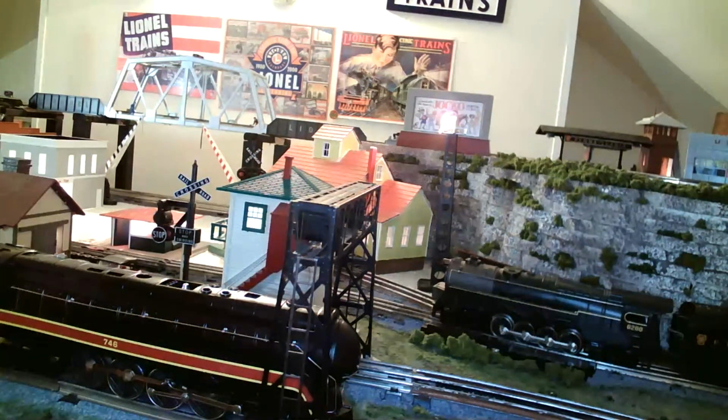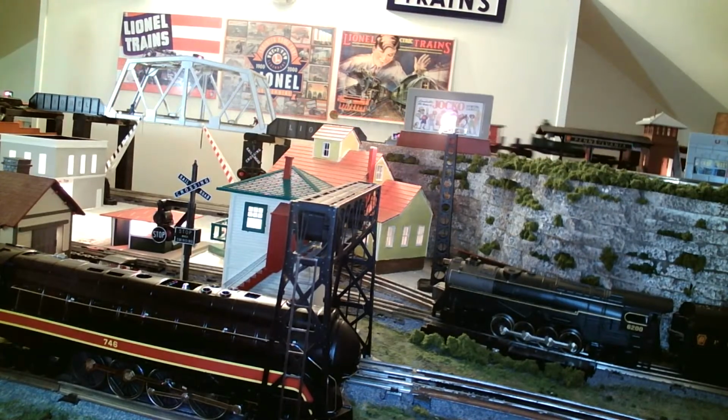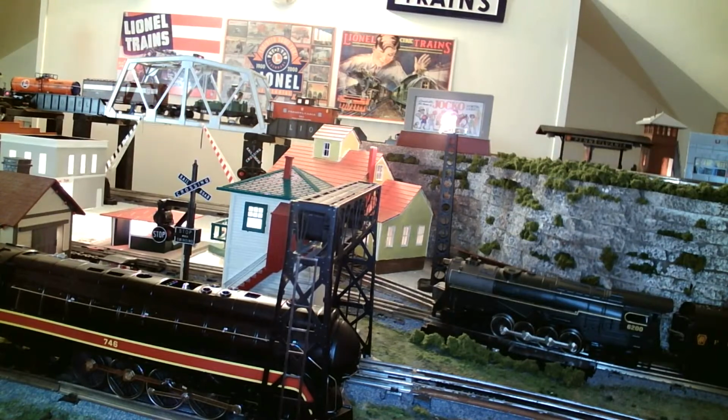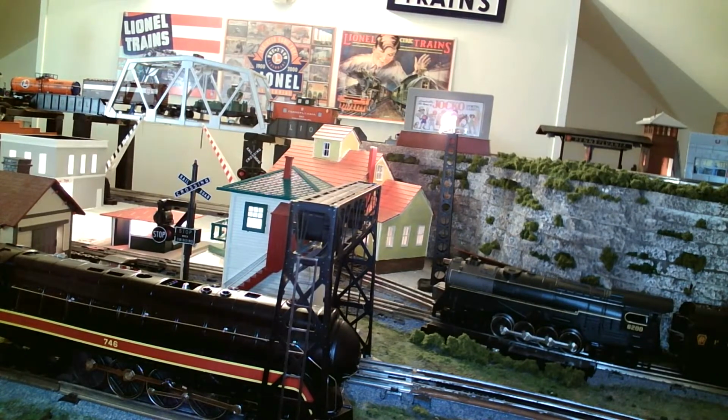Up top, I'm going to see if I can run my switcher. So my little C&O switcher up top. Whoops, going the wrong way. Yeah, it jumped. I think there's something with the front coupler. It's got too much resistance on it, and then the car behind it doesn't have enough weight to hold on, so to say. So I'll just run the stuff down here.